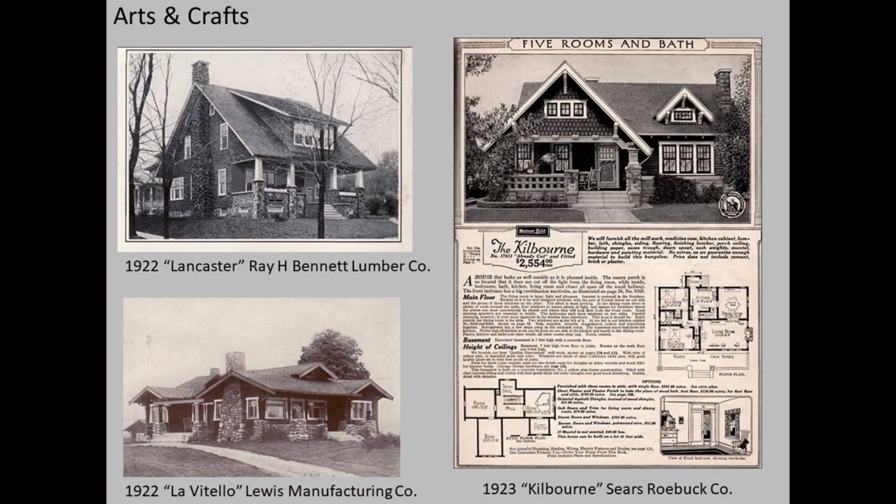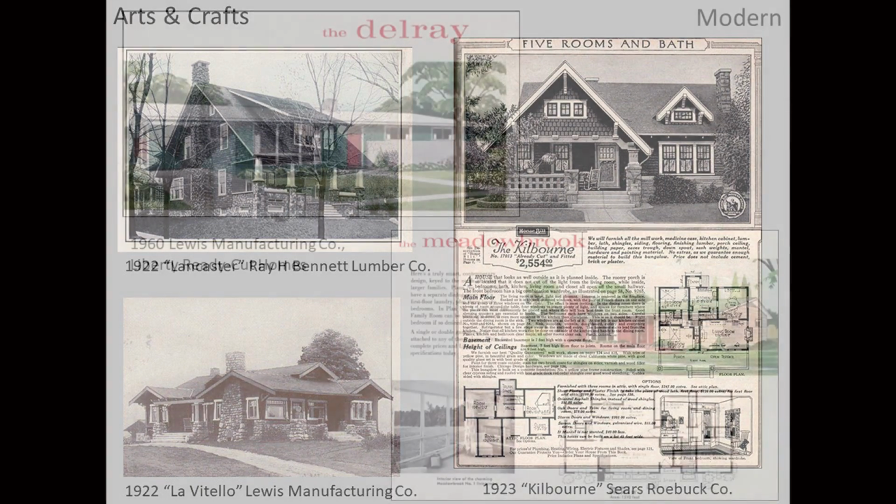These 3 examples on the screen express the variety of scale and forms to which kit house manufacturers applied the arts and crafts style. So you have a very small home from Lewis Manufacturing and a fairly large home from the 1923 Sears Roebuck catalog.